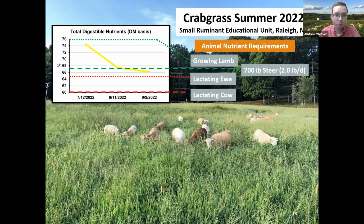If we compare that to our crabgrass, for a lactating ewe or a lactating cow, or even a growing steer in the mid part of the summer, that crabgrass had sufficient energy to meet their needs. But even with the high quality of that crabgrass in the early part of the summer, it was not sufficient to support a relatively fast growing lamb. So we need to be aware of that.